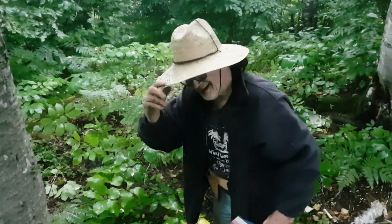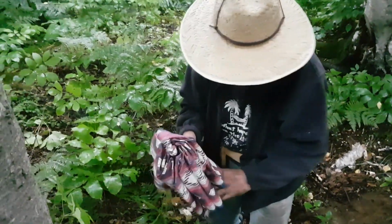Oh, now he tells me. He says find a good tree to hide under, and then he pulls out an umbrella.